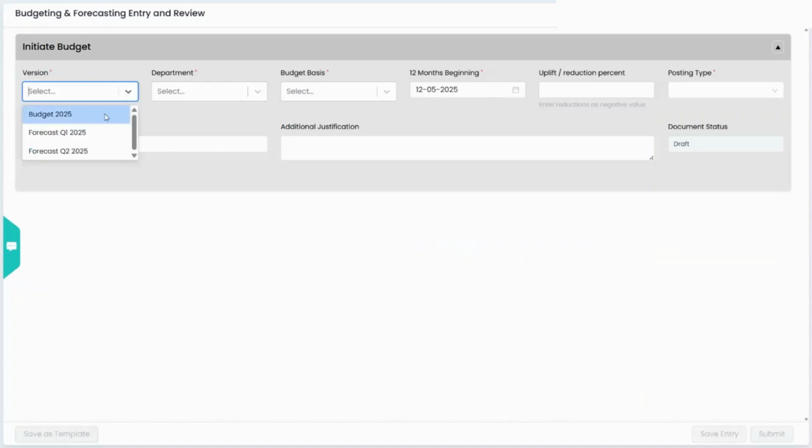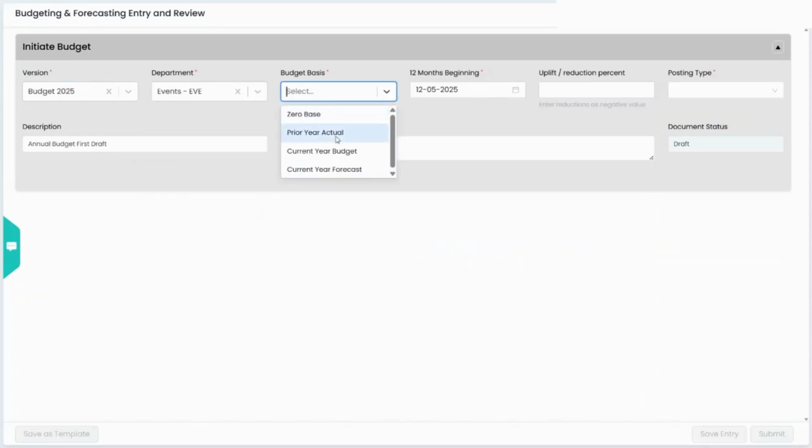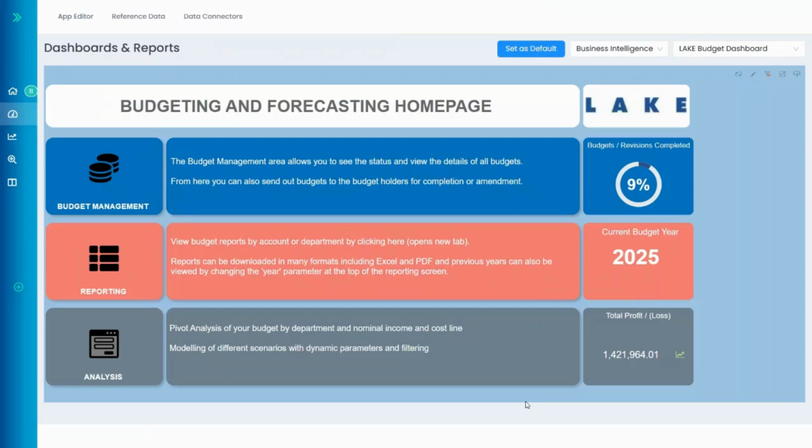Click on the Analysis button for a high-level view of your organization's budget. Filter by department and period to drill down to see what lies behind these headline figures.